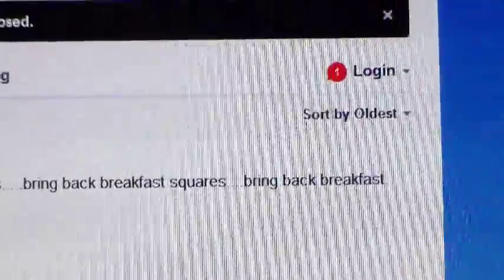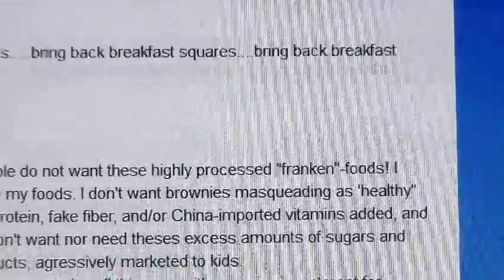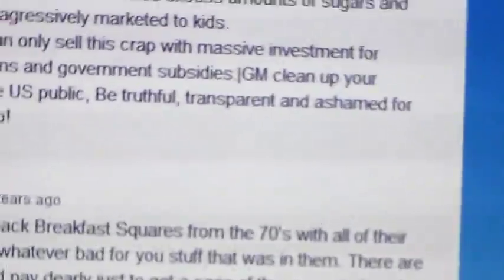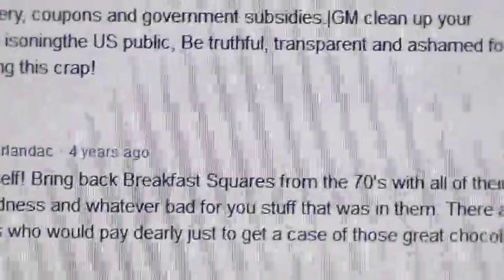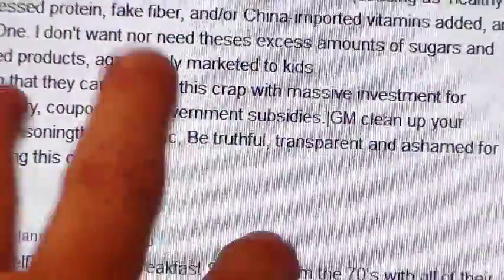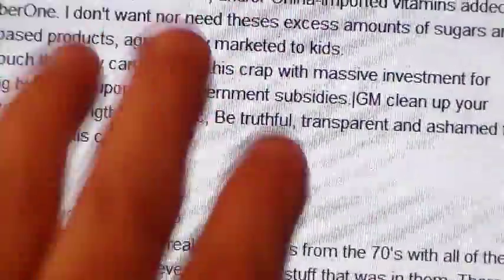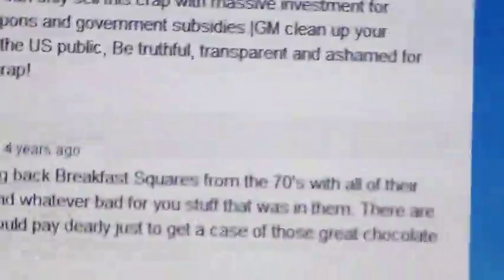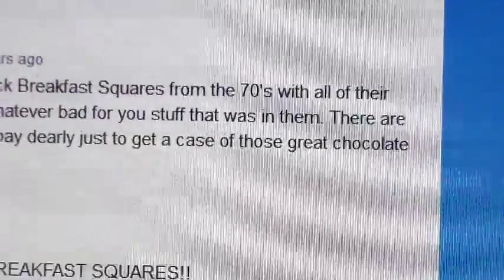Okay. Let me come down here now and scroll. Alright. Here's one. Speak for yourself. See, this one's about, yeah, I remember now. This one's about some healthy stuff, you know, how you need the healthy stuff and they want the healthy stuff and blah, blah, blah. And I'm taking it from that. The breakfast squares wasn't that healthy.